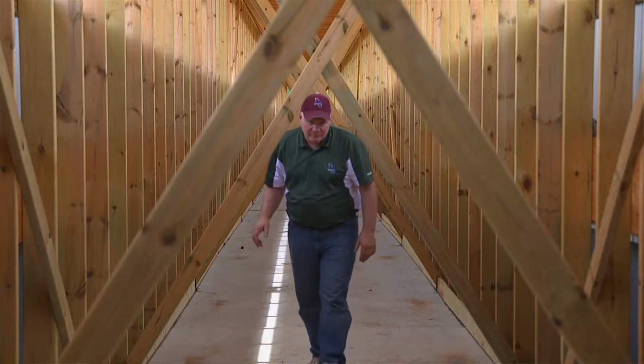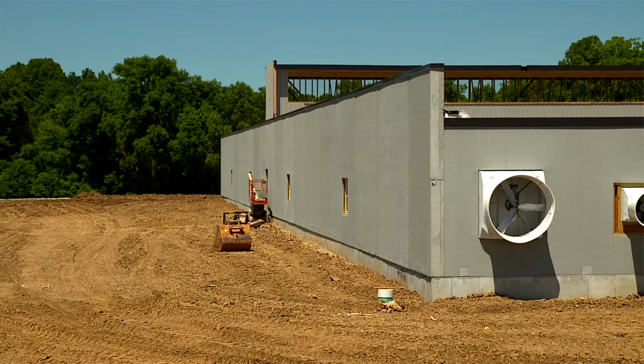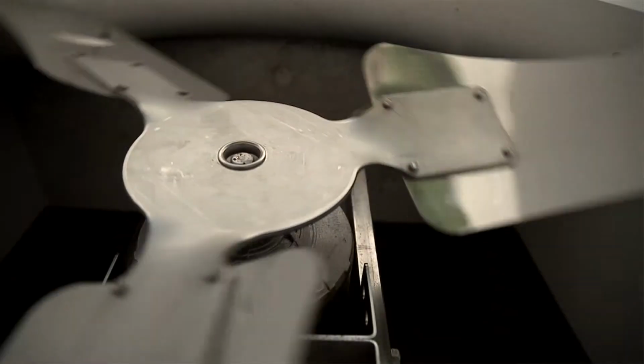Well, right now I'm standing in what we call the cupola in this facility, and it's the air intake. And with the facility being 240 feet wide, what we had to do was work with Wells Concrete on a design that would allow us to bring air in to ventilate the facility correctly. And this was the solution to that.